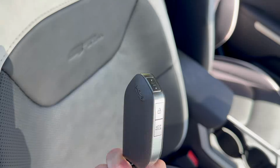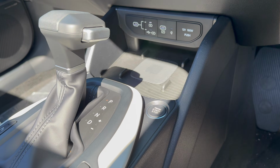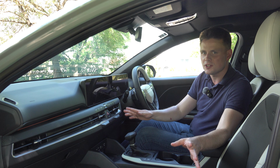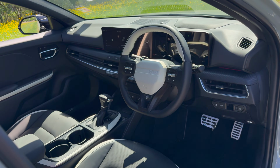So before we climb inside, the K4 has a remote key with remote start function. There is also push button start for the ignition and keyless entry for the doors. And if we start off with the presentation, what a big step up compared with the last generation Cerato. This looks and feels very luxurious.